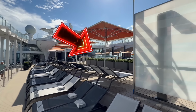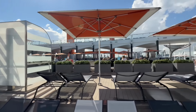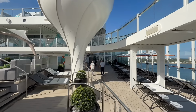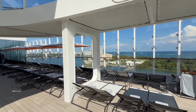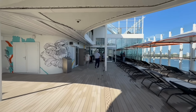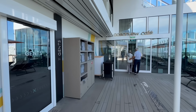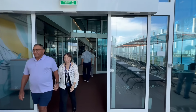Now, one thing I wanted to note is up by the pool club, one deck up is a smoking section. That smoking section is very put away, so it doesn't offend any other guests, but it is something that is available to those that want to smoke or need to get a break from it all and smoke a cigarette. There are some bathrooms here. As you see, the gentlemen are on the left. On the other side is the women's bathroom.